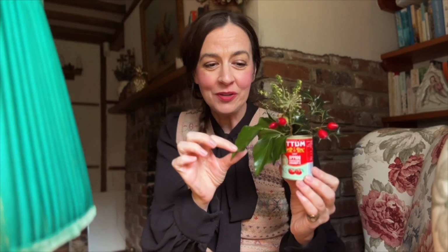I think it's very clear from this little project that I'm not a florist and I'm actually no good at anything like flower arranging, but I'm not letting that put me off. These little tins work brilliantly down at the deli because the colours work so well. And all of this holly and the rose hips, it's just that sense of bringing the outdoors in. It's an accent. It's not like a full table display.